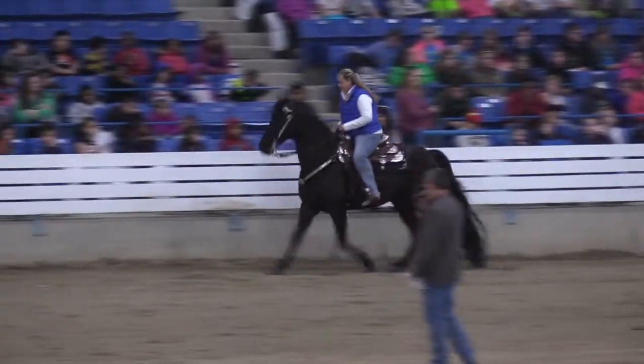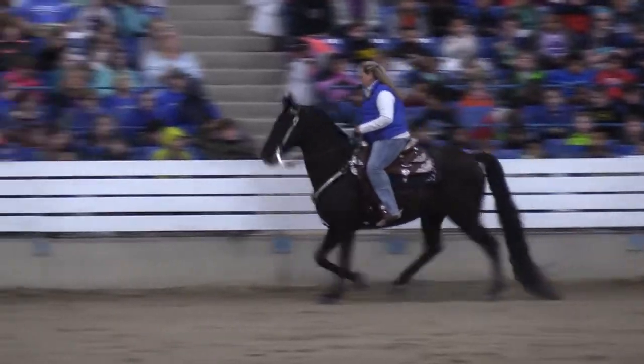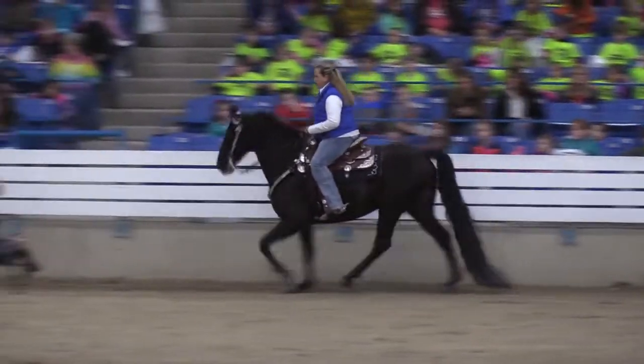We use the term overstride. Overstride is how far the right rear leg will pass over the imprint of the right foreleg, and the same on the left side.